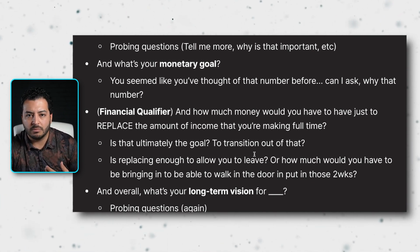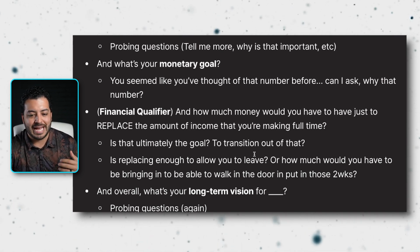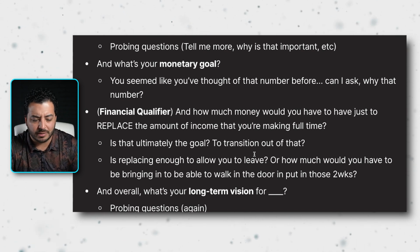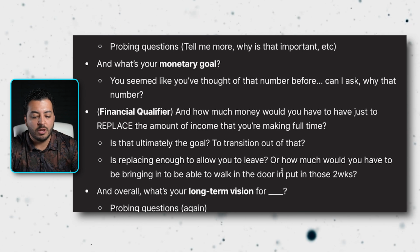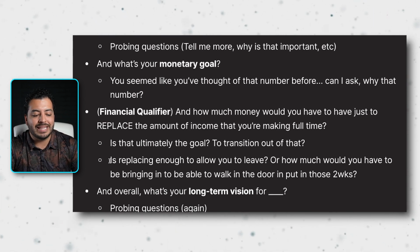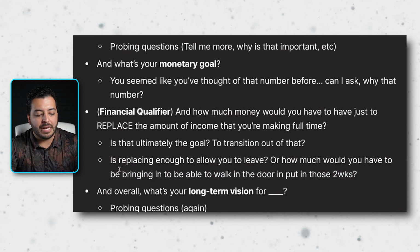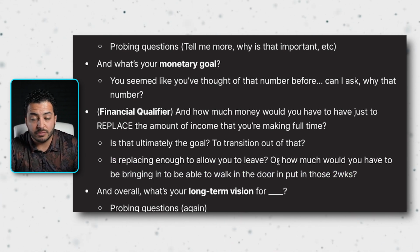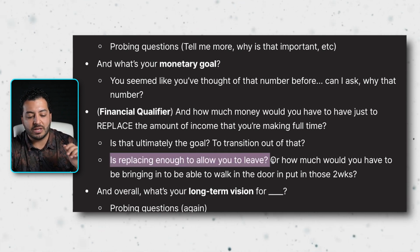And I would say, okay, but like, why though? Right? So you can see that's a really big question I like to ask: but why though? Like why specifically? Then you can probe into that. And then, is replacing enough to allow you to leave, or how much would you have to be? So I kind of preemptively asked this: is replacing enough to allow you to leave?